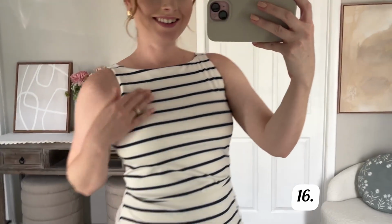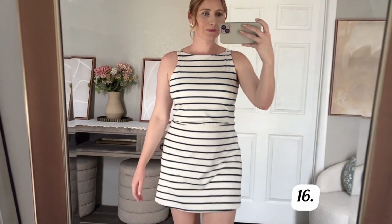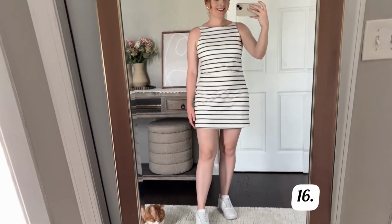This activewear dress, I cannot believe I found this at Target. I don't know if it's sold out already or if Target just hasn't put it out on their website yet, but if you go in store and find this at Target, like, just grab it. It is $35. It has a flattering high neckline to it, something that I look for with my modest style. I love the higher neckline.